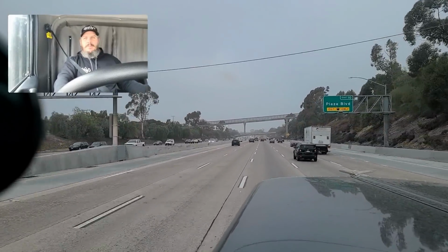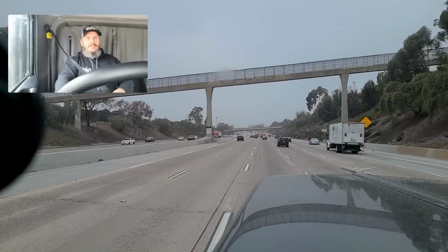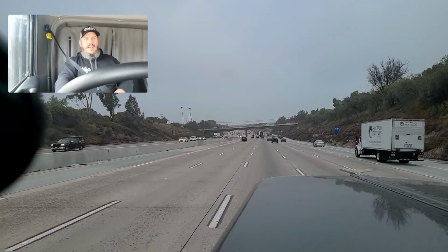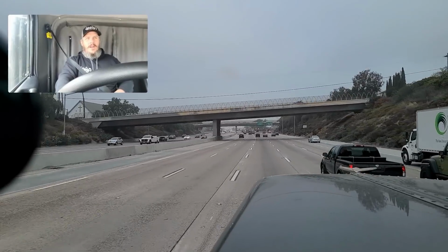And especially when I'm in Southern California, I just want to get out of Southern California. I just want to go. I don't want to sit around and hope that a better load comes down later in the day, because it's just the more time I sit away from my house. So I always try to book something early if I can when I'm in Southern California.